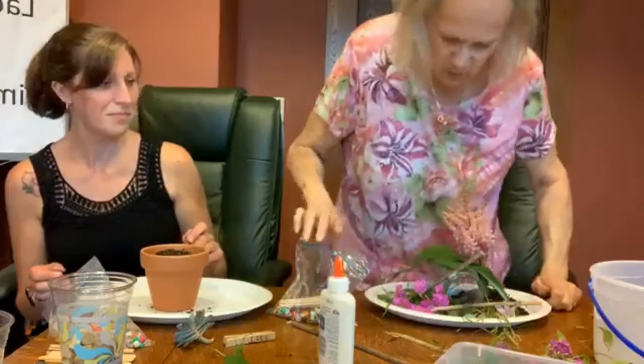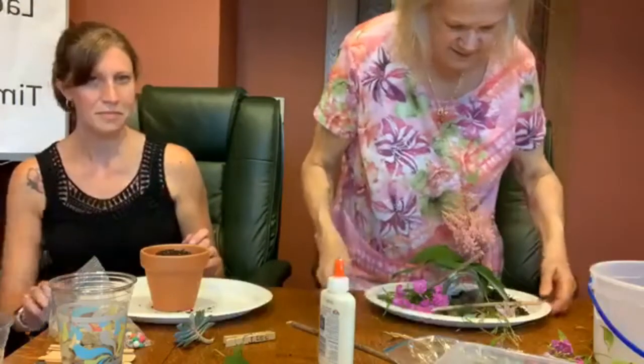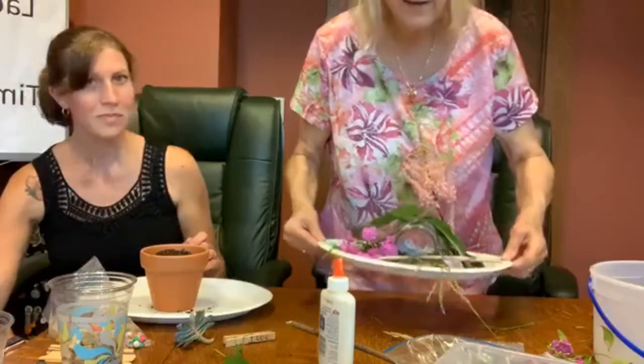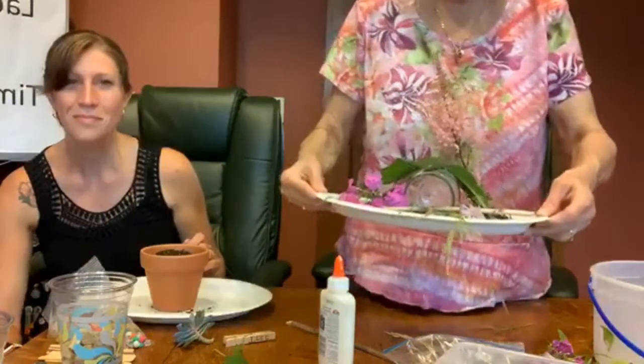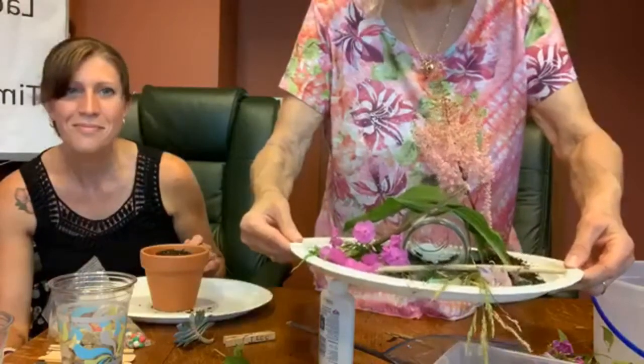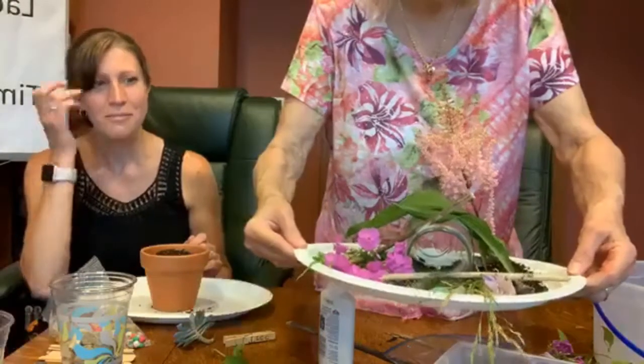So here I go. I'm going to try to pick it up and show it to you, because that's really all I want on my fairy house. Here we go. Let's see if my tree falls over. I'm coming to you. There's my beautiful fairy house. Didn't take a long time.